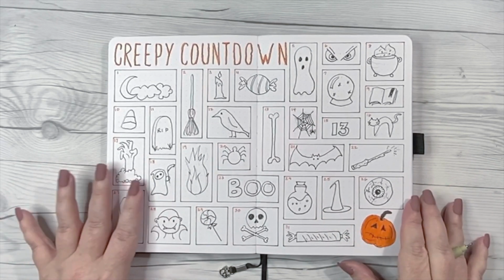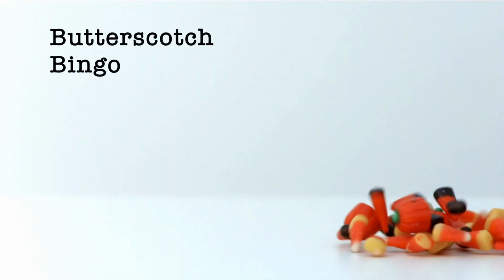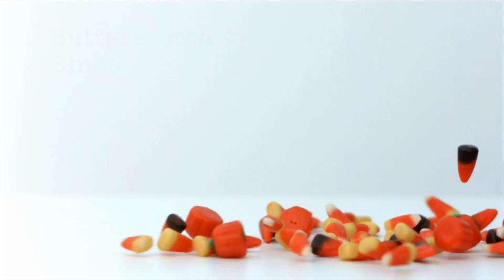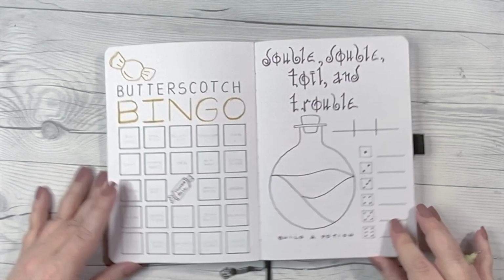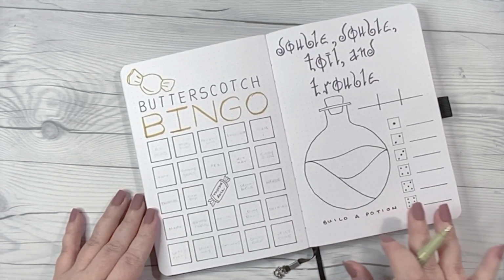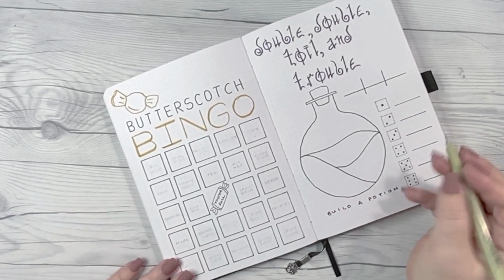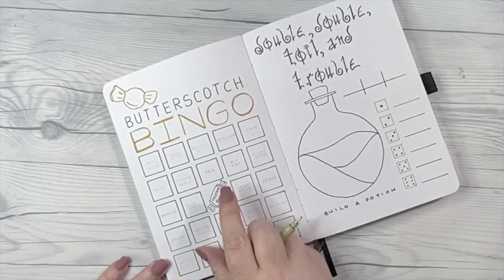Now let's play some Halloween games. First up is Butterscotch Bingo. It's bingo, but better, because candy is involved. Set this up like a standard bingo board with 25 squares, 5 across and 5 down. Then pick a candy for the freebie middle square.